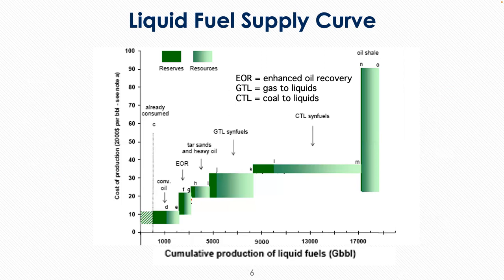So the height of this represents the uncertainty range around the cost of production. It can vary even within one type of fuel. If we're just talking about conventional oil, some of it can still be less costly than others. And so that represents the approximate range of producing. And then the other part of it is the shaded green, which represents your reserves and resources.